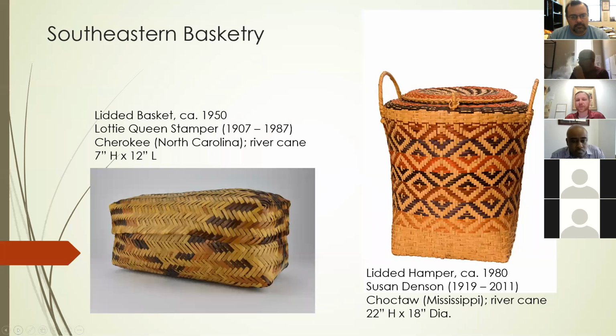And then on the other side of the page, another form of river cane basket, a large hamper made by Susan Denson, who was one of the most notable Choctaw basket weavers of the 20th century. One thing about this basket that's of note is its size. It's about 22 inches high, which is a good size for southeastern baskets. Also, if you notice the variety of colors on there, most of those were achieved through natural dyes, in particular walnut hulls or walnut bark and bloodroot are the two most common.